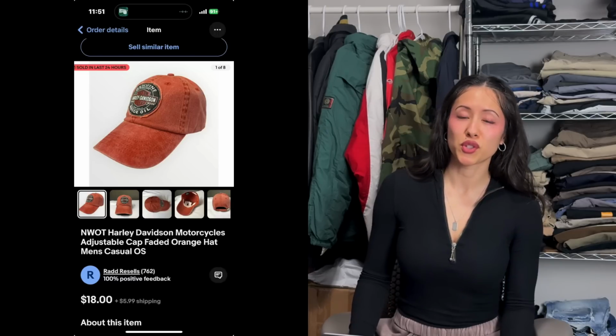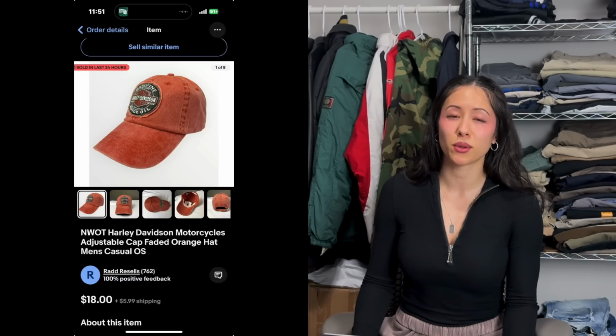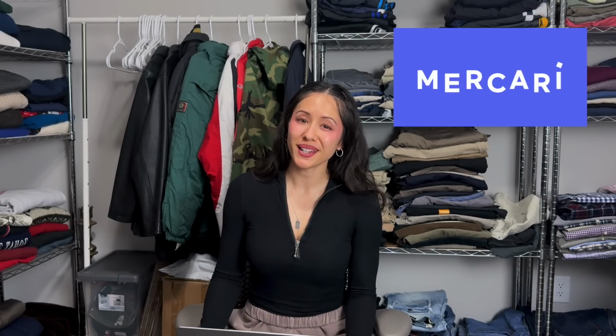Then we had a little hat sale, a new without tags Harley Davidson hat. Unless it's a higher value hat, which most of the hats that we come across aren't, we priced these around $15 to $20. This one sold for 18 bucks and we picked this one up at a bag sale, so it cost us around 25 cents.